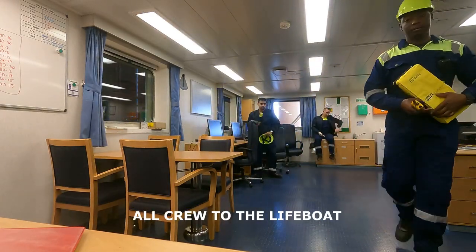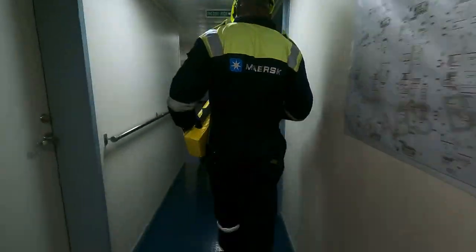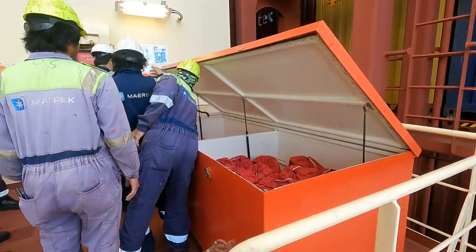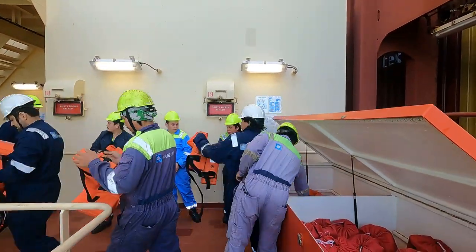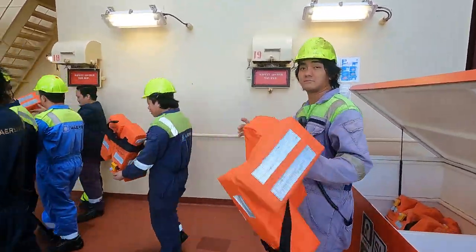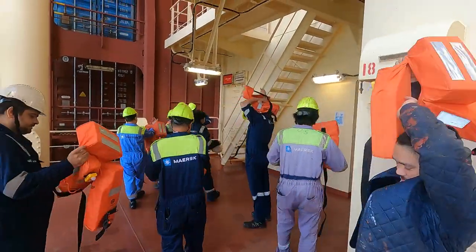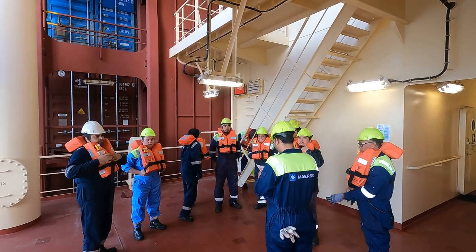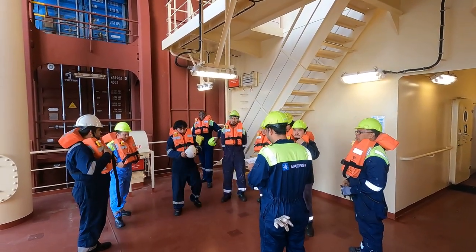We have two lifeboats on board and the crew is divided into their respective lifeboats, port side lifeboat and starboard side lifeboat. The first action whenever they want to board a lifeboat is to wear our life jackets, because that's the only way we'll be able to float in the ocean. So all the crew need to don their life jackets and also immersion suits if it's very cold in the sea. Yeah, so I will be the commander, conduct the launching, arrange for portable VHF and medicine check.